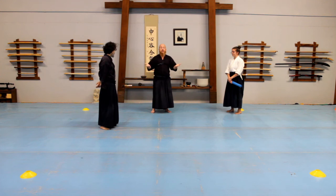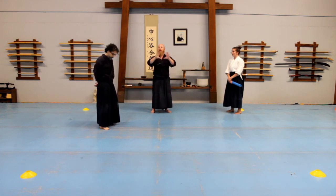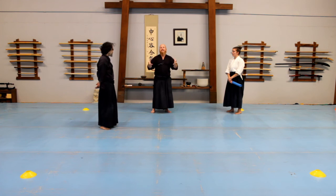Now the severity of this practice could be increased by the number of attackers you do. We could use harder weapons. We could use rattan sticks if we want, or whatever people are willing to risk. We could add all kinds of things if we want, but this is the basic idea of the practice.